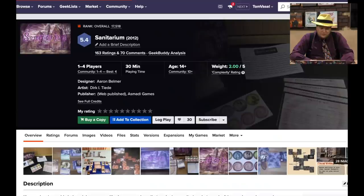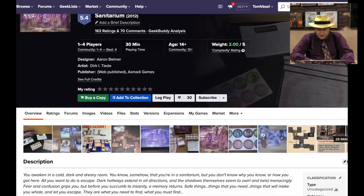Sanitarium. This is from 2012. This is from Asmodee Games. Interesting. I didn't know Asmodee made this one.